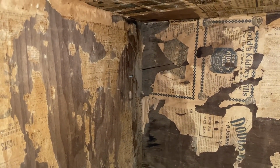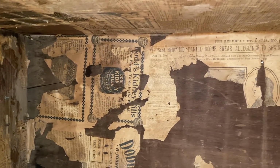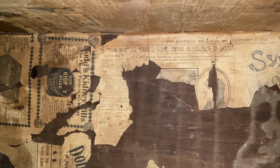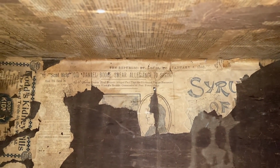So one thing I want to show you guys is the inside of this piece is lined with very old newspaper. You might be able to tell right there. It says the Republic, St. Louis, January 1903. How cool is that?